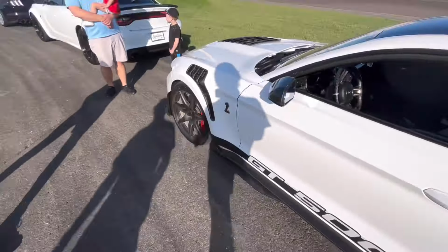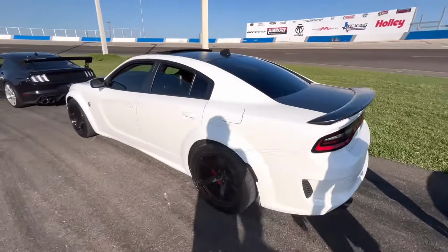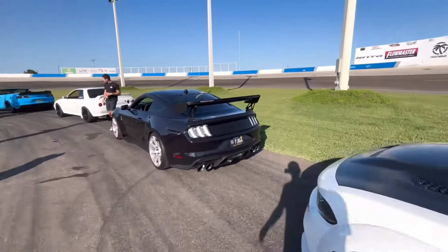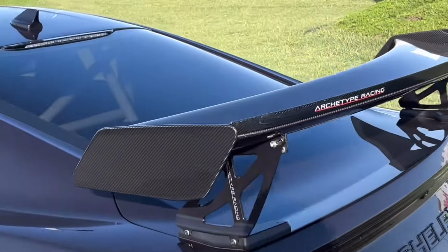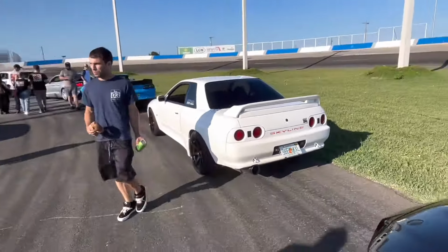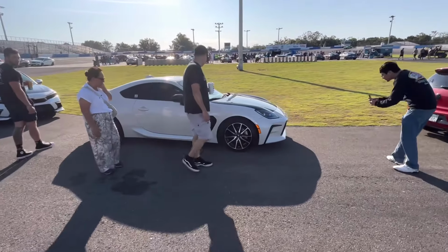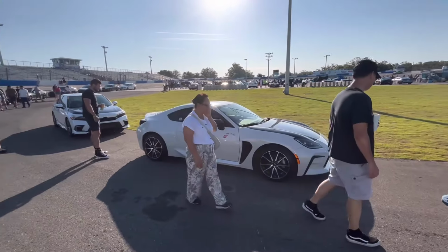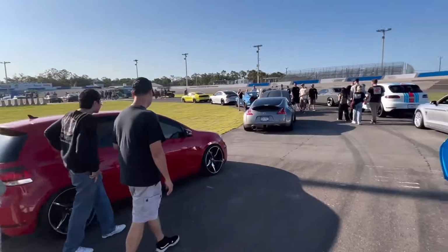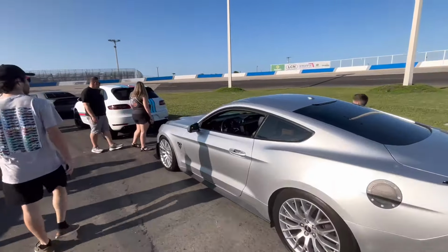Now we got this carbon fiber covered Shelby GT500 Mustang, carbon all around. Dodge Charger Hellcat. Got a Honda Civic right there. Shelby, a big old carbon wing on the back. Skyline GTR R32. What else we got? Toyota 86, one of the newer ones. It's pretty cool right there. ZL1 convertible Camaro. Golf GTI, 370Z. Then right here, nice little Mustang 5.0.